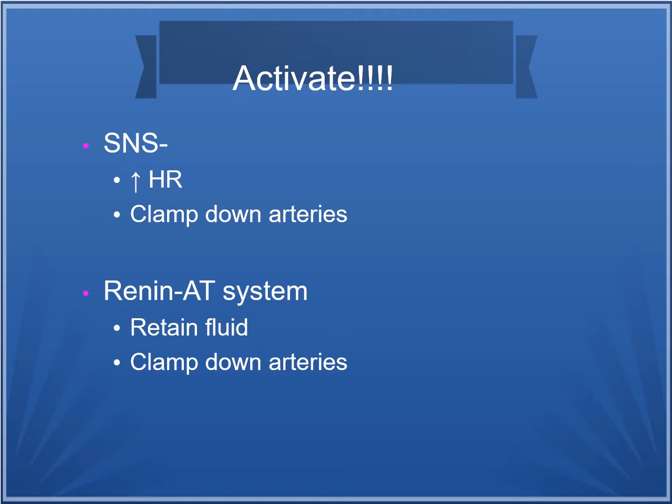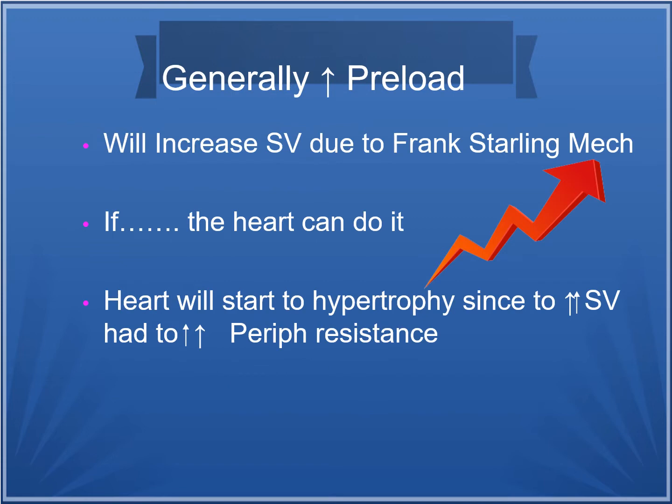So what happens? Well, the body basically perceives it as if it is having low blood pressure, so it stimulates the sympathetic nervous system, you increase your heart rate, you clamp down your arteries, your renin-angiotensin system kicks in, and you start to retain fluid. The problem with this is that in the short run, it will have benefit. It'll increase stroke volume due to the Frank-Starling mechanism.